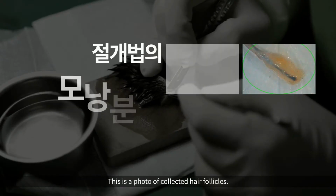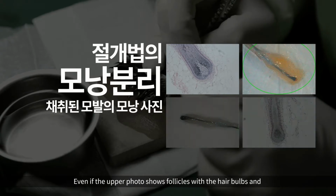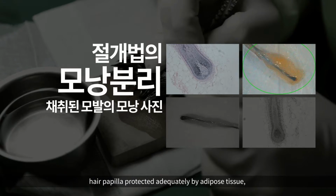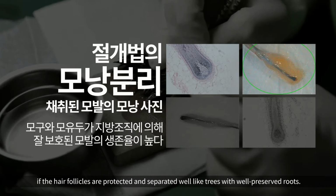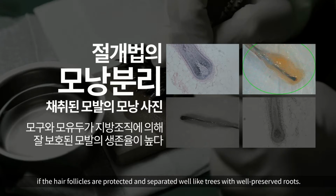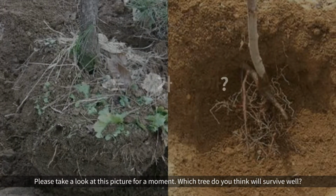This is a photo of collected hair follicles. Even if the upper photo shows follicles with the hair bulbs and hair papilla protected adequately by adipose tissue, I consider that a successful surgery is only possible if the hair follicles are protected and separated well like trees, with well-preserved roots. Please take a look at this picture for a moment.